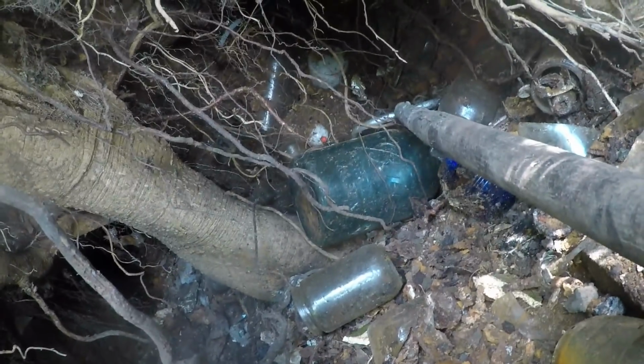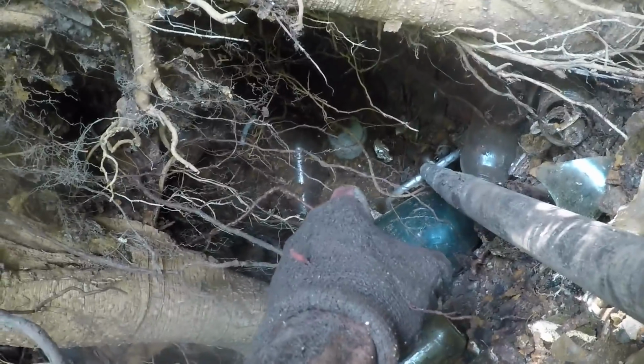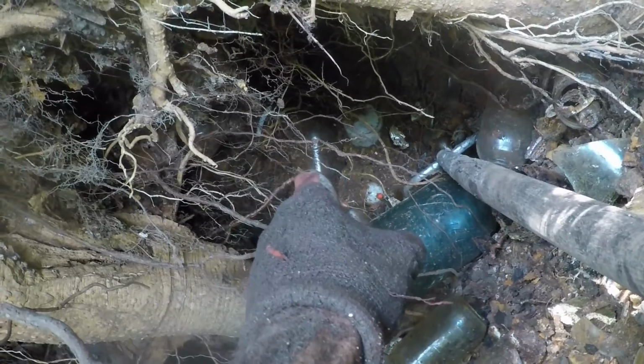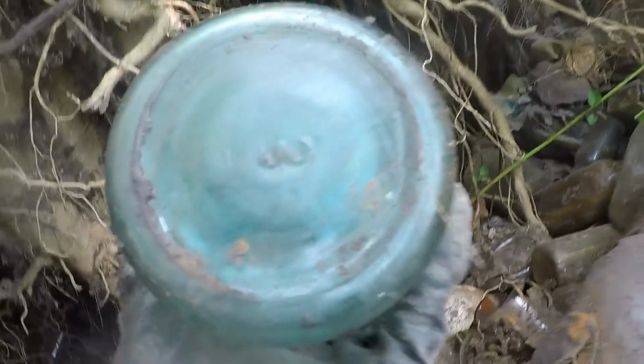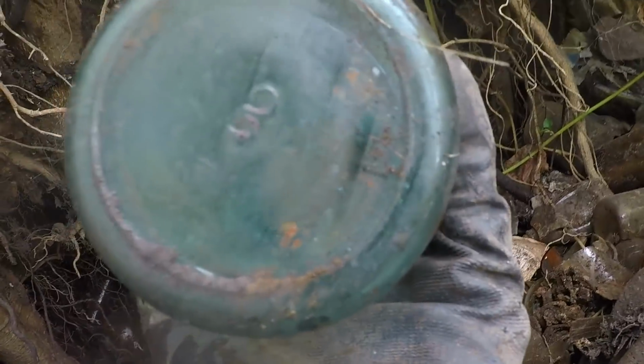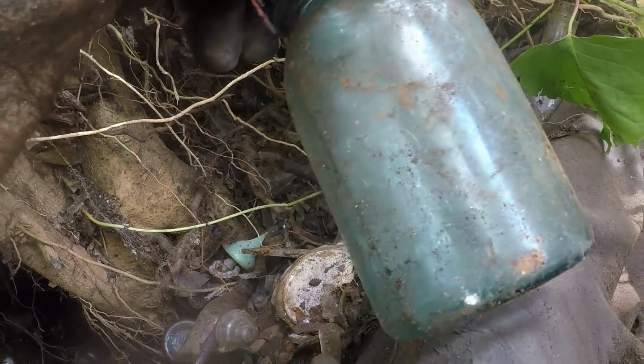Alright, I got a big blue Ball Mason coming out. You can see there's a bobber right there, the tip of my finger, and then there's a bigger glass thing up in there. It's clear. Let's look at this mason. Hopefully this is whole. Alright, Ball Perfect Mason. It's a big one, and it's an old one. It has a 3 on the bottom of it. Oh, it's nice. It's big and it's beautiful.